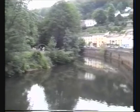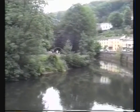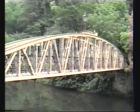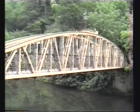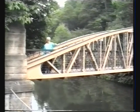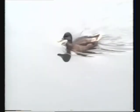It's got a nice river going all the way round, and there's some very nice walks to be had along the river banks. One of the very old bridges. My wife's there, pointing. What to? Ah, a little duck. Yeah, we saw some of those. My wife had some biscuits with her, and she was throwing bits in for the ducks to have something to eat.